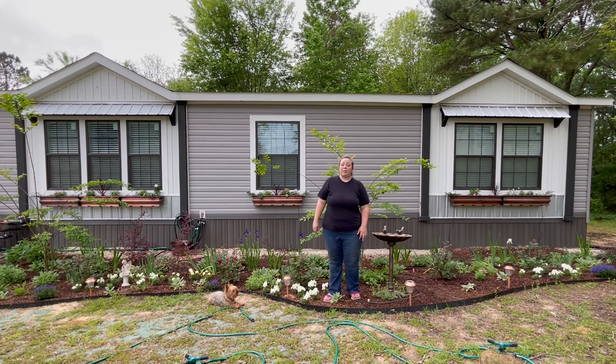So I wasn't planning to plant today. It's Easter Sunday, but I figured I want to get out here while everything is nice and fresh and wet and the dirt is easy and get everything in the ground. So everything's planted. Glads, check. Foxglove, little and big, check. And the Wisteria.